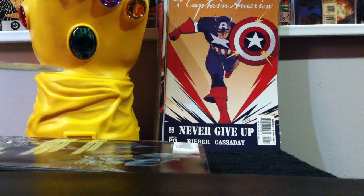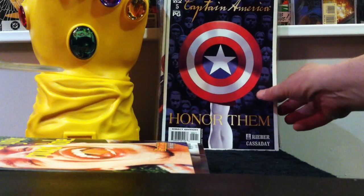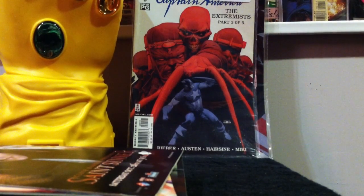I grabbed a bunch of Captain America books that were in the quarter bins from the Marvel Knights run. So we got number 4, number 5.